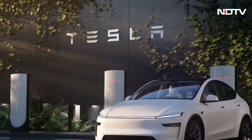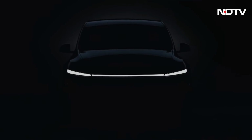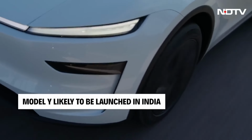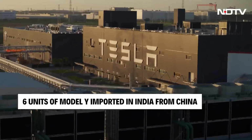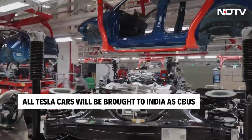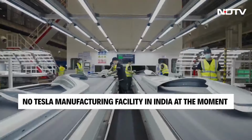The company has a decent model portfolio in its overseas market, ranging from the Model 3 to the utopian Cybertruck. But from what we understand, Tesla will launch the Model Y to begin with and then diversify. Reports suggest that Tesla India has already imported 6 units of the Model Y from its gigafactory in Shanghai, China, in anticipation of quick sales. And before you ask, all Tesla models to be sold in India will be full imports because the company doesn't plan to set up a manufacturing facility anytime soon.